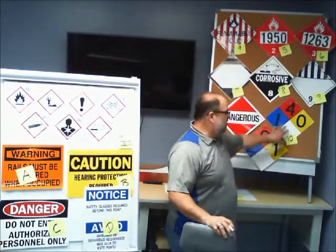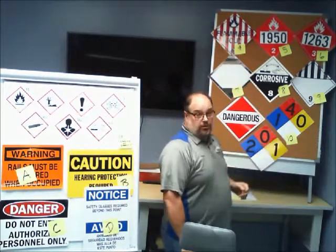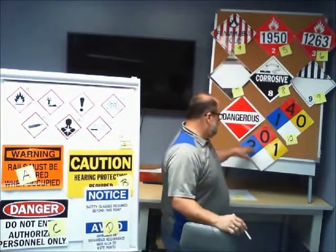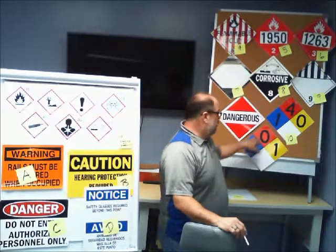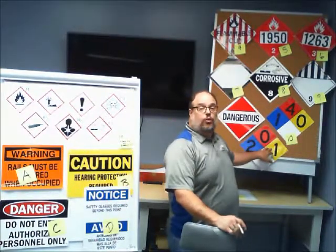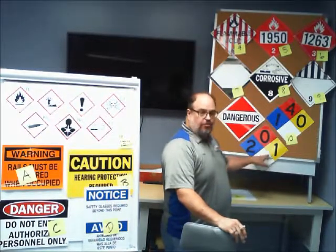I can look at these labels and immediately tell you if it's dangerous to my health, if it's flammable, if it's radioactive, and what type of personal protection I need. All in one label. Hopefully many of you have been through this before, either at Spectra or somewhere else, and you're familiar with this marking system. Blue is a health hazard. Okay, the red box is a fire hazard. The yellow box is the stability or reactivity hazard. And the white box is for other information.